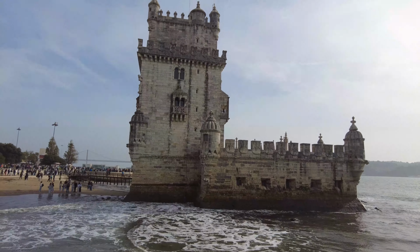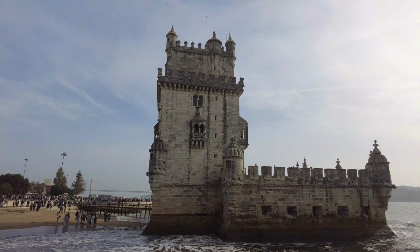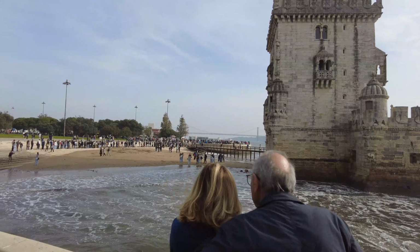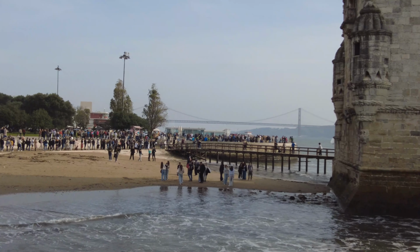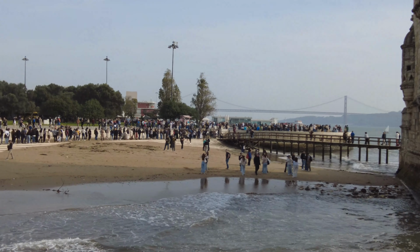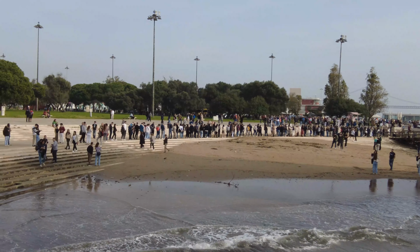Alright, let's go to the other side. Now I think you can go inside, but I think you got to buy tickets, and it looks like there's quite a line. You can see it's certainly the tourist attraction, and you can see this line right here all the way across over to there.